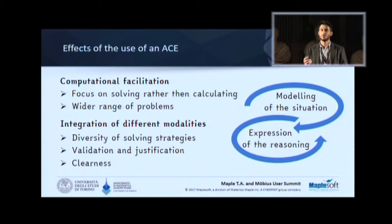So what are the effects of the use of an advanced computing environment on the problem-solving process? Well, students, first of all, can focus on solving rather than calculating, which is very important. And a wider range of problems can be proposed by the teachers. The possibility of integrating different modalities leads to a diversity of solving strategies found by each student. Each student, during the solving process, is free to choose which modality to use, but has to justify and validate his reasoning. A high level of clearness can be achieved by using an advanced computing environment.